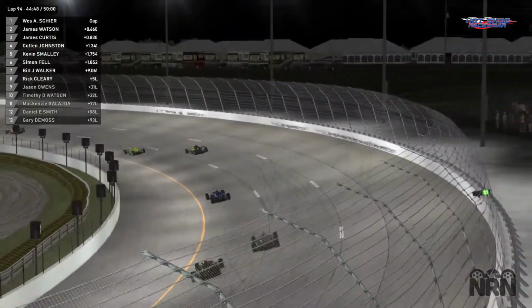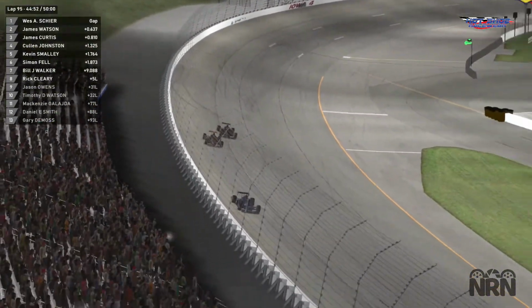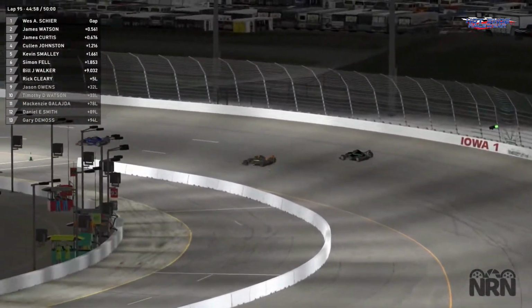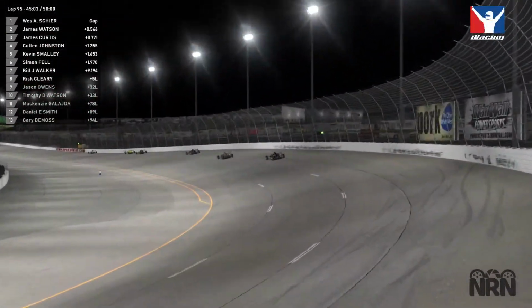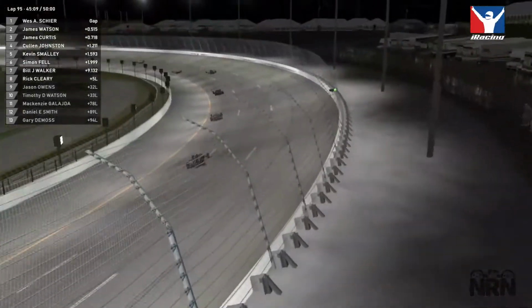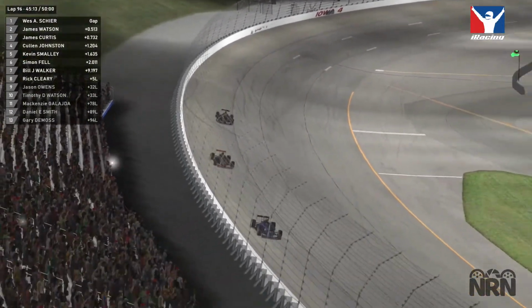Simon Fell going to work on Kevin Smalley here. Where's the back of that lead pack? Simon just ran a 21.4, which is only a tenth off of his best time of the race. Everybody else is at least a tenth and a half, if not two tenths slower than their quick lap of the race. Smalley able to clear Fell back around.